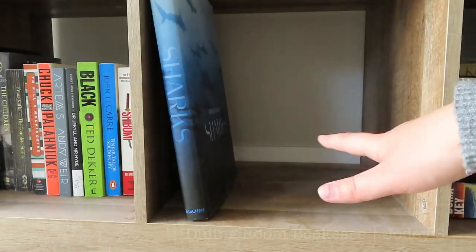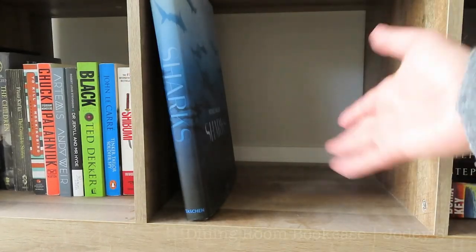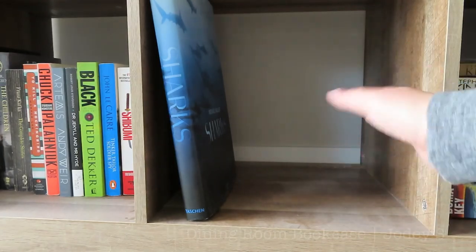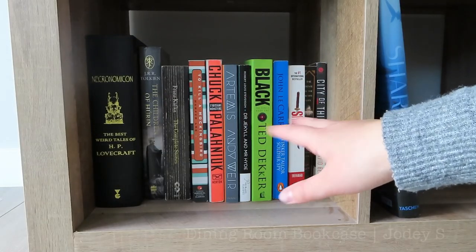This shelf isn't done yet. I just haven't found anything else to put with the shark book. So when I find something, I'll add stuff to it. The final shelf is our fiction shelf.